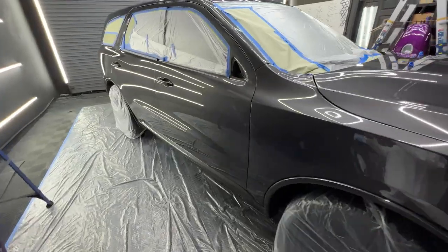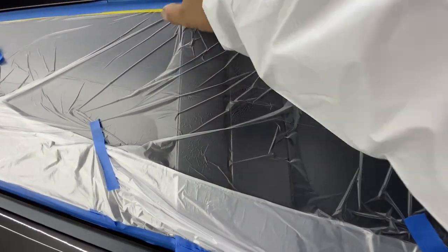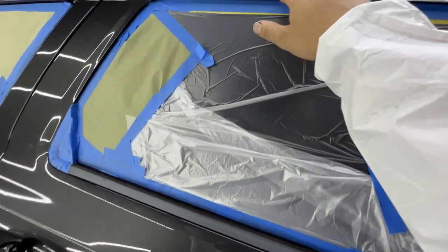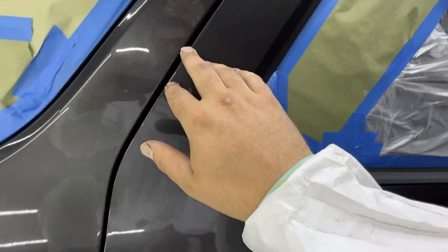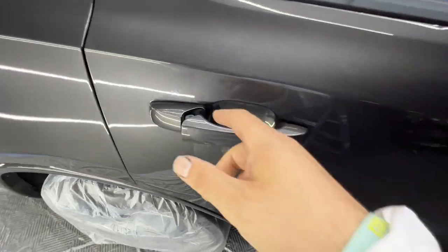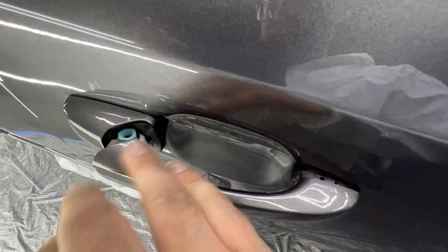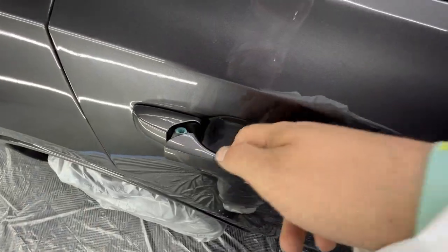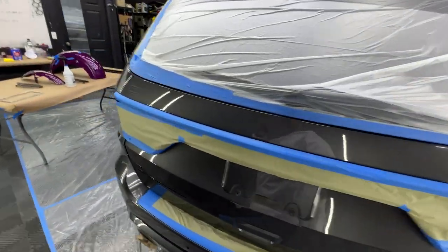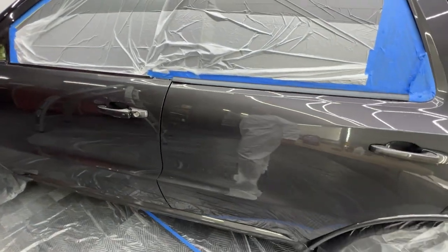All right, so we got the masking done. I didn't get too much video content of it. I kind of just got sidetracked last night. And I mean, it's nothing crazy. The door jams, I'll show you guys that after, but we got a pretty good tight seal on those. I like to prop open the door handles, kind of get behind spraying. Just a little tip that I learned along the way. We, of course, did the final wipe down with water and denatured alcohol and a lint-free towel.